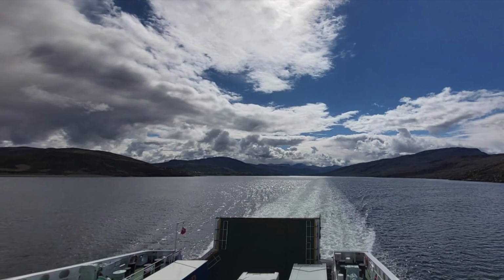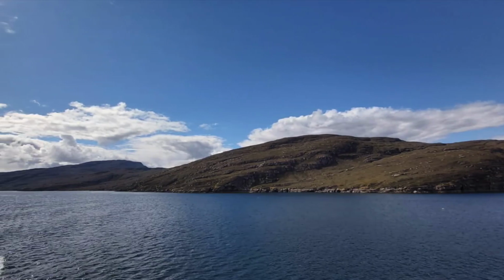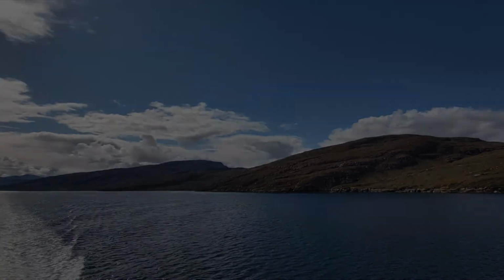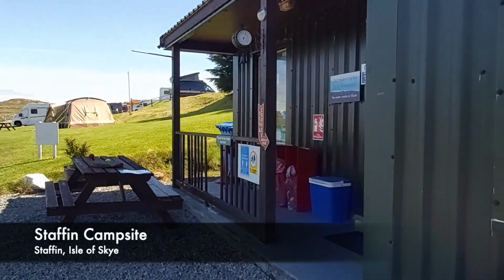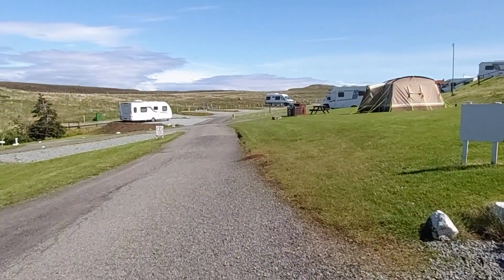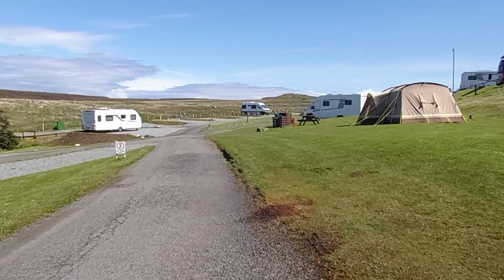Time for another ferry to Uig on the Isle of Skye. We arrived in Staffin after a short evening drive. The footage here was from the next morning.